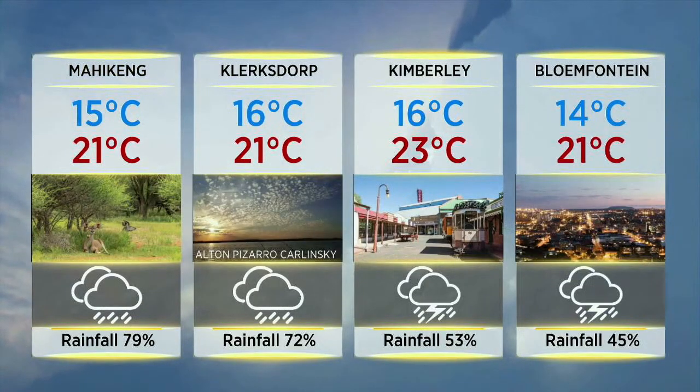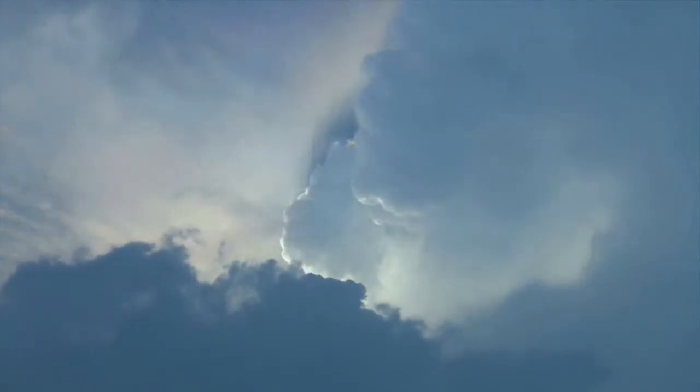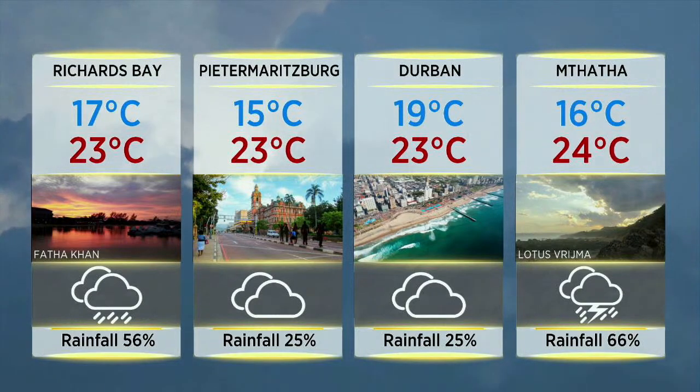Thunder showers can be expected in Kimberley with a high of 23 for today. Bloemfontein, 14, reaching a high of 21. Rainy conditions for Richards Bay, a low of 17, a high of 23. Pietermaritzburg, 15, reaching a high of 23. Cloudy in Durban, 19 is your low, 23 your high. Mthatha, 16, reaching a high of 24.